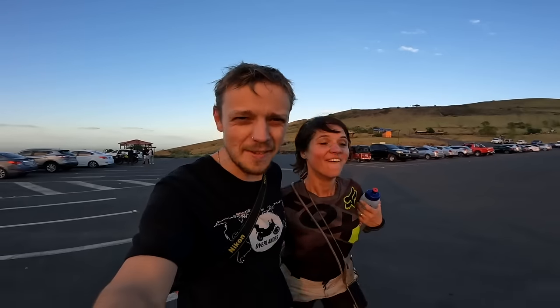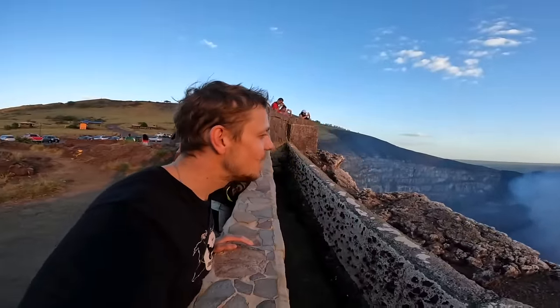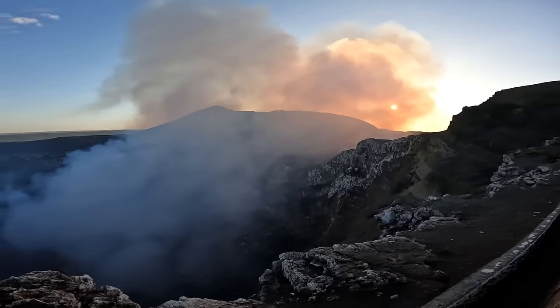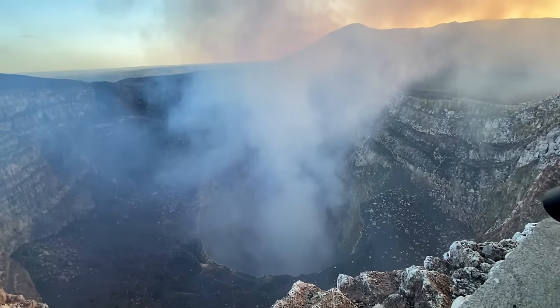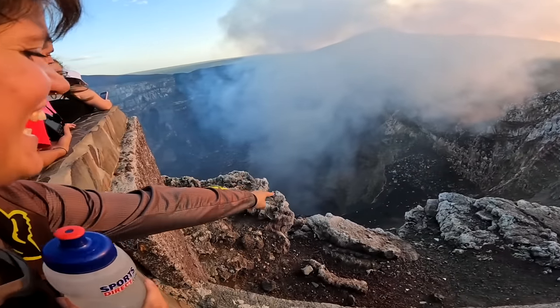Woo! Okay, we're on our way to have a look inside the crater. Oh my god! You can see already the smoke coming out. You're just like, oh my god, how does it look? Yeah, look at this. Smoky! Smoky! Whoa! There, look, the red.